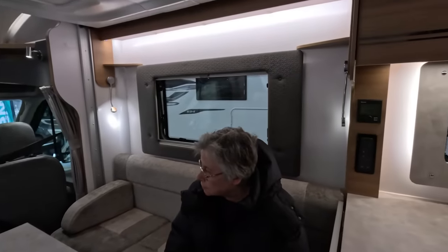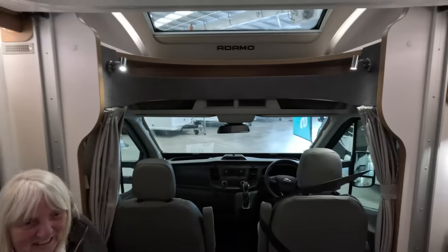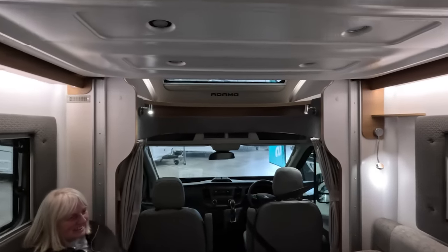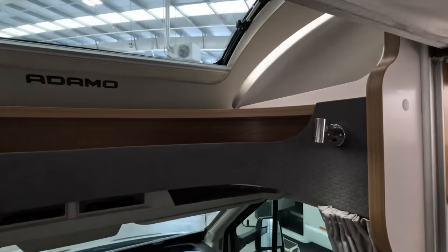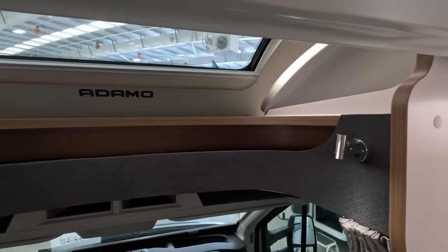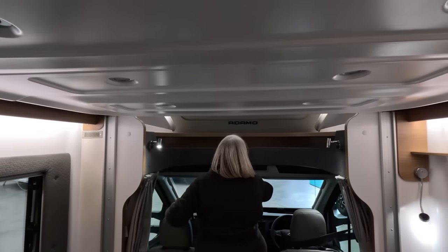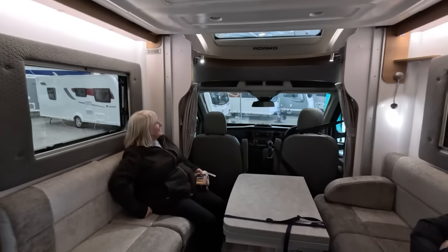I like all the lockers. Yeah, I like all these lockers up there. They're handy for putting sweets and things, maps or travel books. And then you've still got the space up the top there. That's not a locker, that's just a shelf, isn't it? In Scottish, yeah, it's just a shelf. You've got all these wee lockers here, and they're non-slip as well. It's a lot to like.